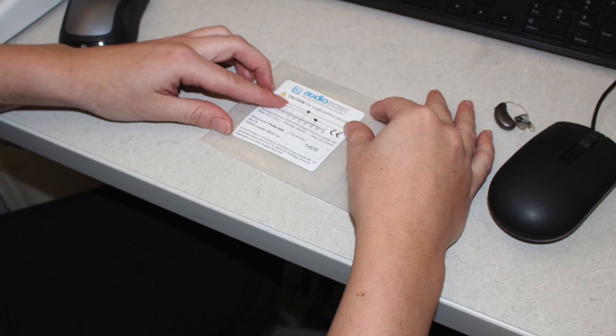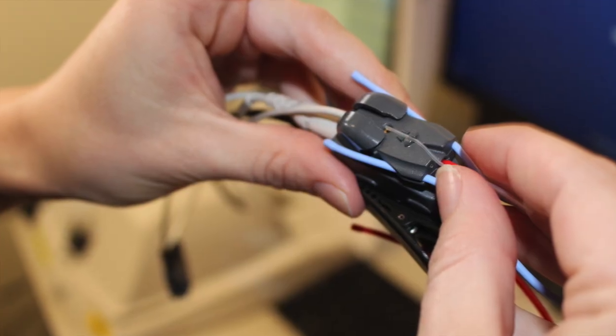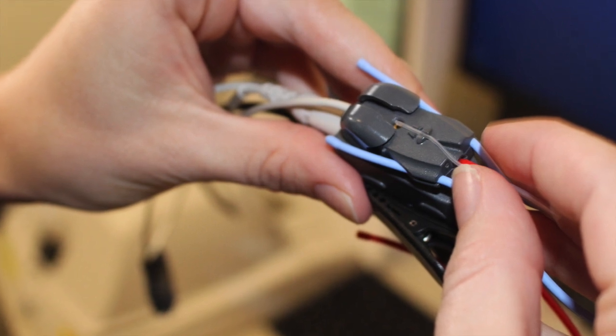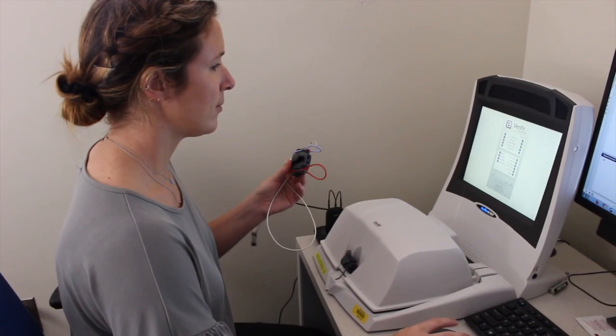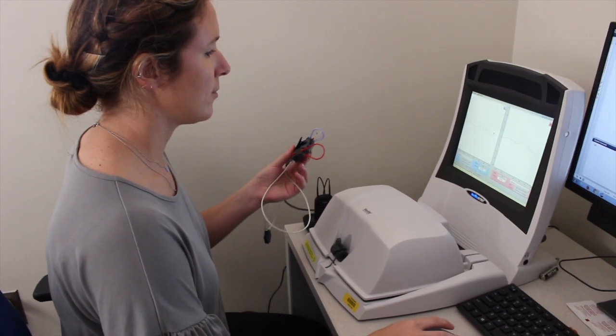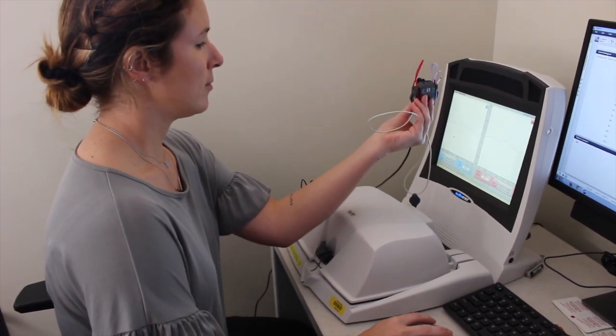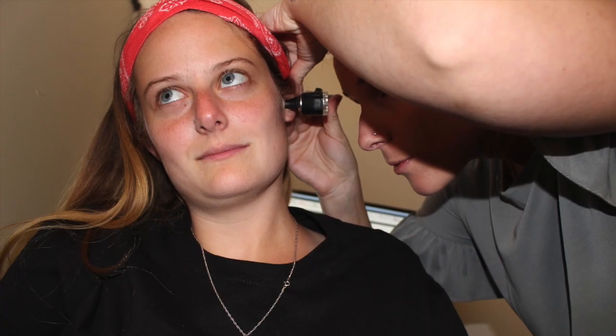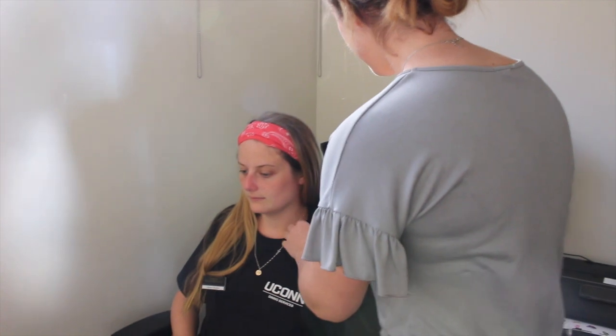Next, we will demonstrate directional capability on a patient. First, we prepared the probe tube by measuring it to the appropriate length and calibrating it. Next, we prepared the patient for a speech map by performing otoscopy, inserting the probe tube, and then positioning the patient appropriately in front of the VeriFit.